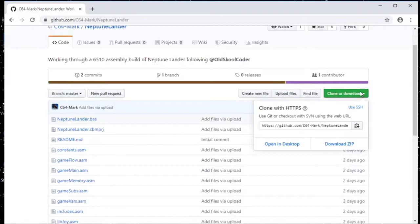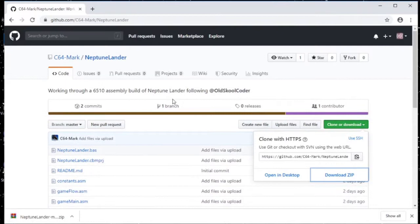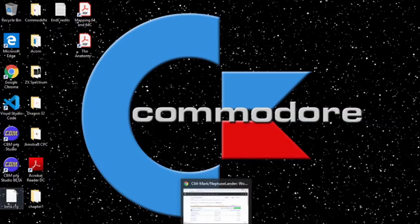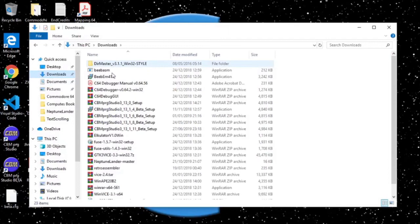Right, so we'll download the zip file. So I'm not going to clone it. I will be doing a video about GitHub at some point, because it's very, very useful. Right, so it's put it in, probably downloads. Downloads. Yep, there it is.